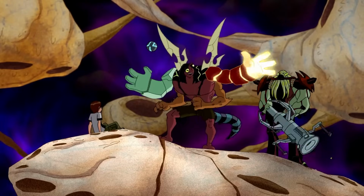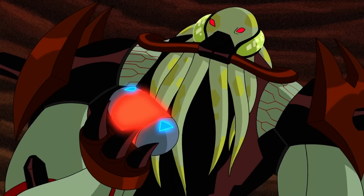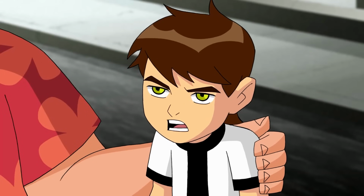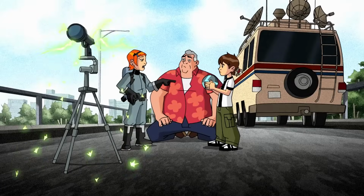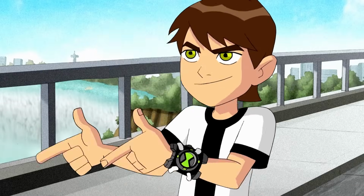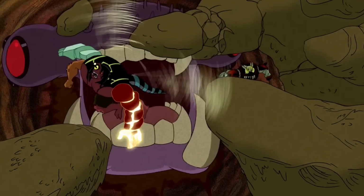When Kevin and Vilgax capture Ben, Gwen's quick thinking allows her to deceive them with a decoy Omnitrix, trapping the villains in the null void. Ben learns a valuable lesson about humility and gratitude, realizing the importance of Gwen's actions in saving him and the Omnitrix. With the Omnitrix back in his possession and his bond with Gwen strengthened, Ben sets his sights on new adventures while Kevin and Vilgax face the consequences of their greed and ambition in the unforgiving null void.